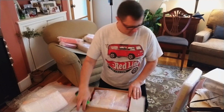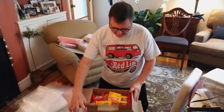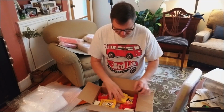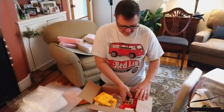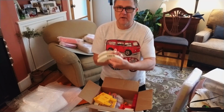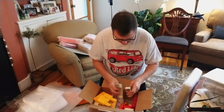Here we go. What do we got? Oh yeah, look at that. Oh my goodness, look at that. That is a bonus of stuff right there. We've got start gates, we've got finish gates, and my favorite part, these two little guys that you put the 12-car rally case on, set it up over your track so it looks super cool.